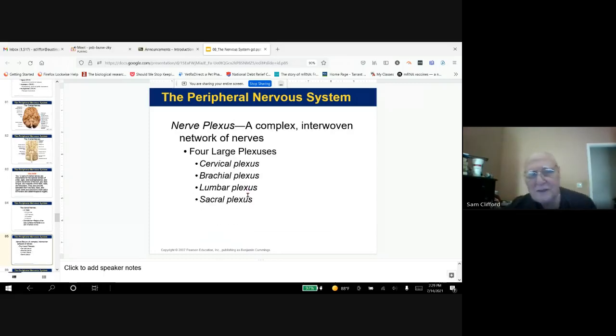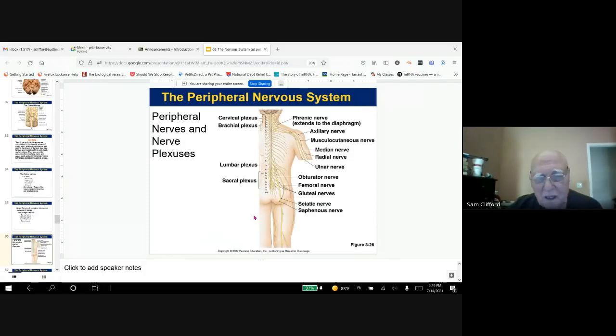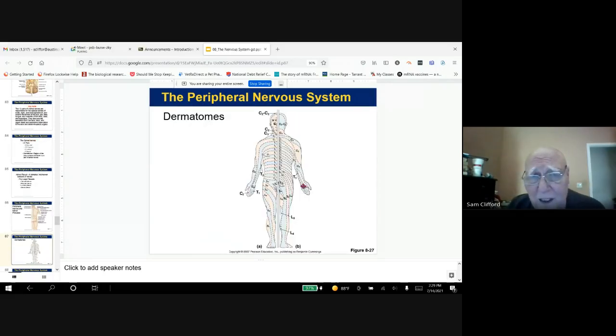So these are the four plexuses. You basically just need to know their names. And cervical is by the neck, brachial is by the arms, lumbar is by the okay. So dermatomes are various parts of the skin that are controlled by nerves from the various plexi.